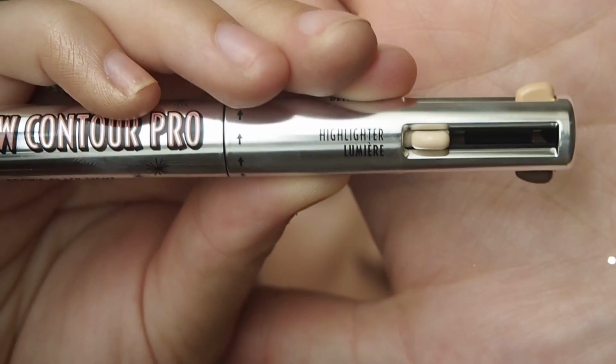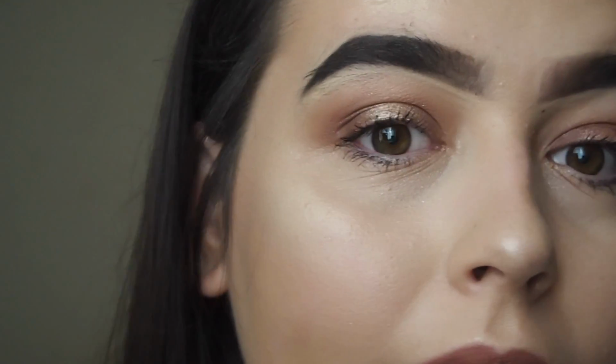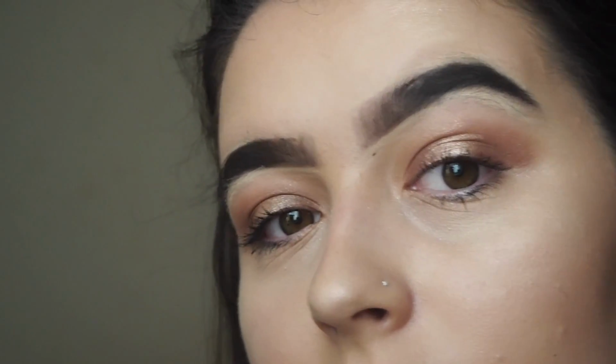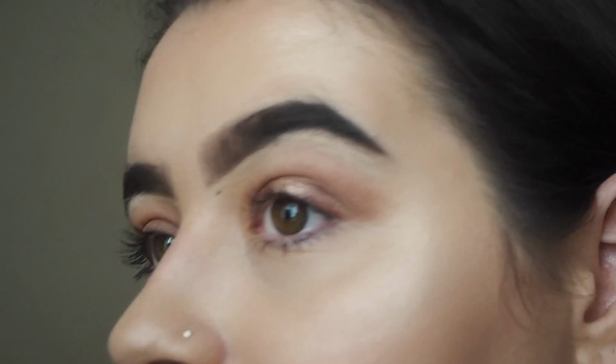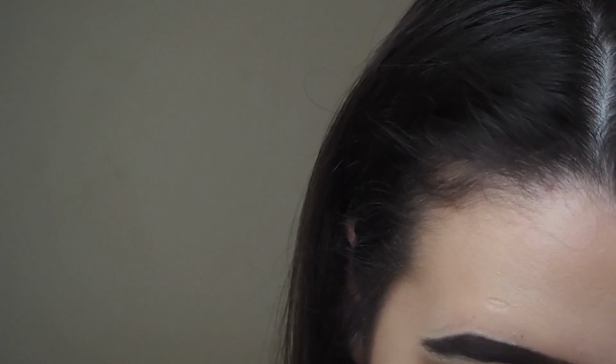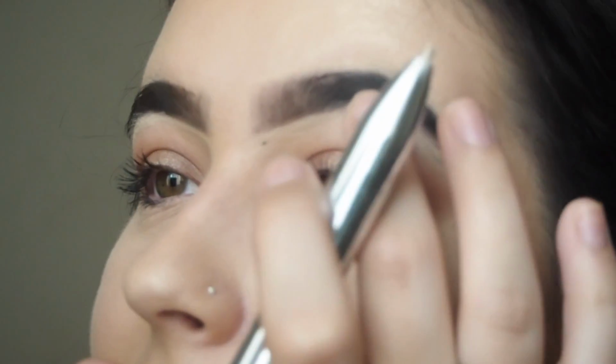Okay, so now I've defined my brows, I am going to use the final shade on the pen, which is the highlighter. So yeah, the highlighter is the last shade here. I'm going to use that just simply on my brow bone. Let's just twist it up a little bit. Again, quite a similar colour to the definer, so nothing drastically different, but it's slightly lighter to obviously highlight.